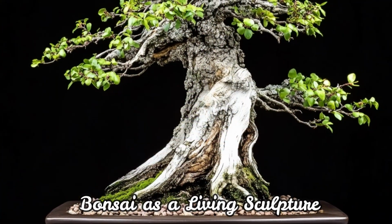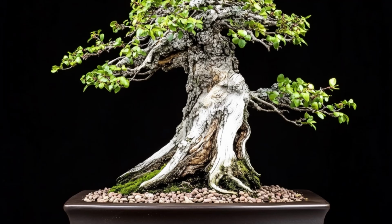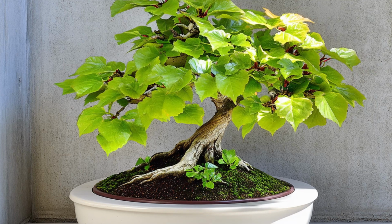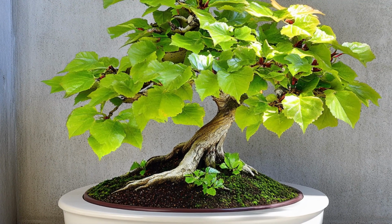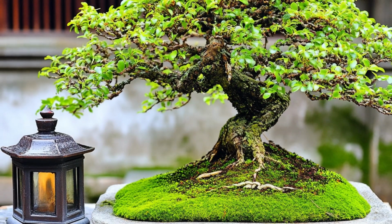Think of your bonsai as living sculpture, constantly evolving, requiring attention and love. Unlike static garden elements, bonsai demand presence and patience. They embody the passage of time and the beauty of imperfection. Every bend in the branch, every new leaf, is a chapter in an unfolding story. Paired with the stillness of garden art, bonsai become the pulse of your garden's soul.